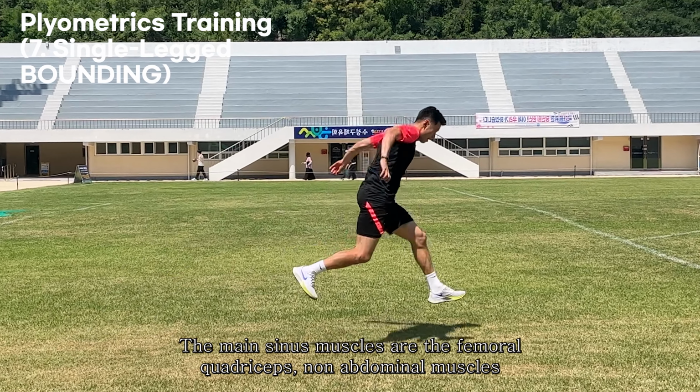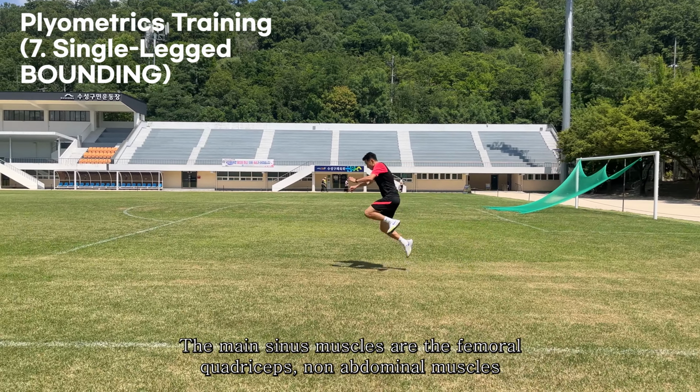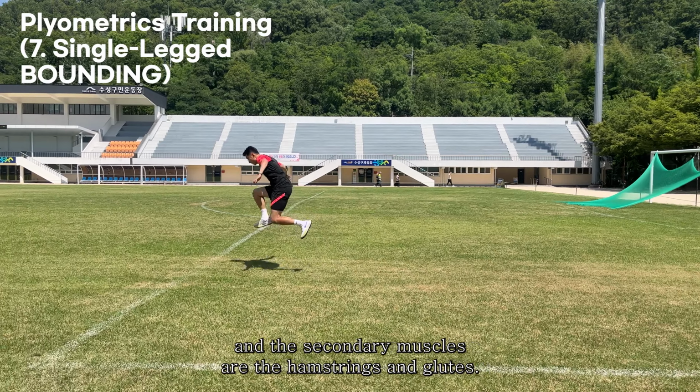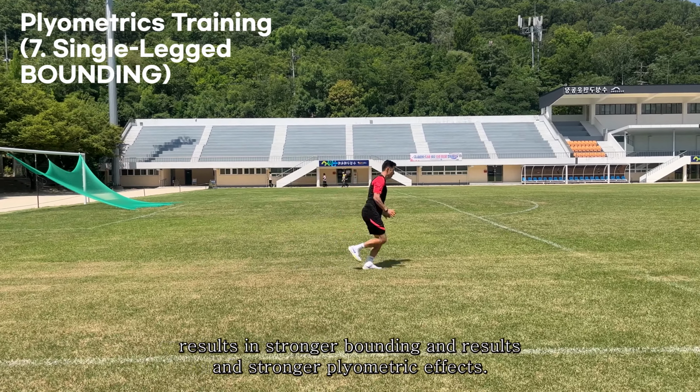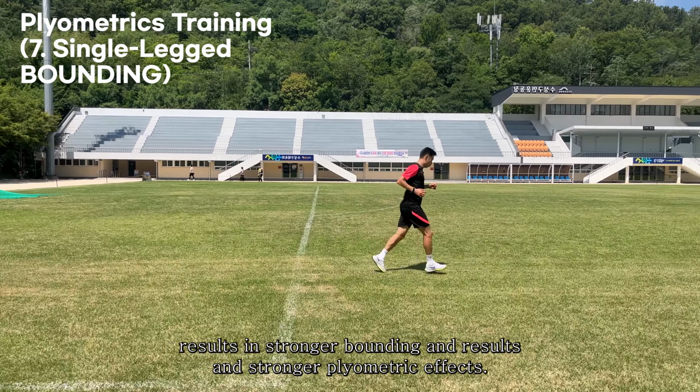The main muscles are the quadriceps femoris and calf muscles, and the secondary muscles are the hamstrings and glutes. Additionally, drive behavior results in stronger bounding and results in stronger plyometric effects.